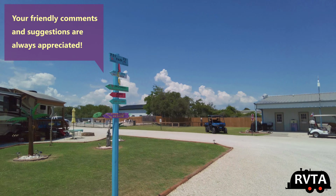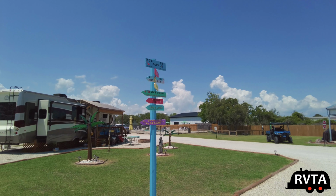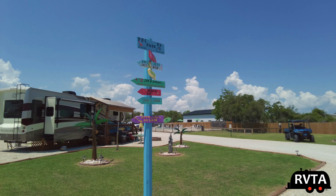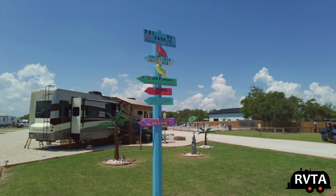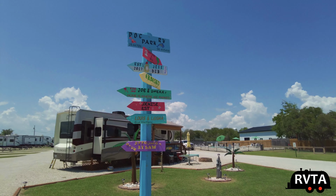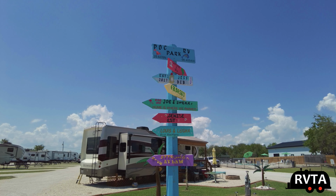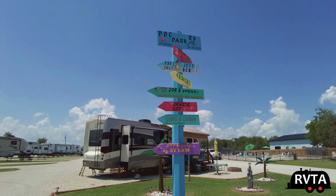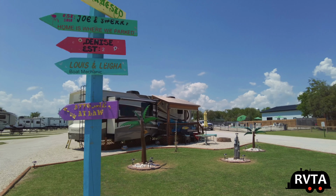This is Jesus Manuel Menagarza. I'm at Port O'Connor RV Park, and there's some of the directions here. It says Jeff and Deb, Joe and Sherry, Denise, Lewis and Leha, and so on.